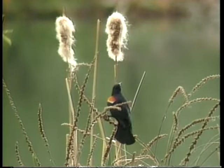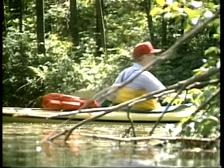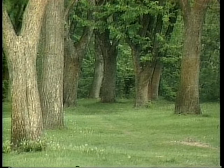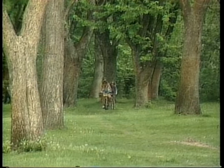Pretty cool, huh? This is a wetland. It's like a swamp, a marsh, or a bog. Besides being beautiful, it turns out they're extremely important. They're found in every state in the U.S., and there's probably one in your neighborhood.